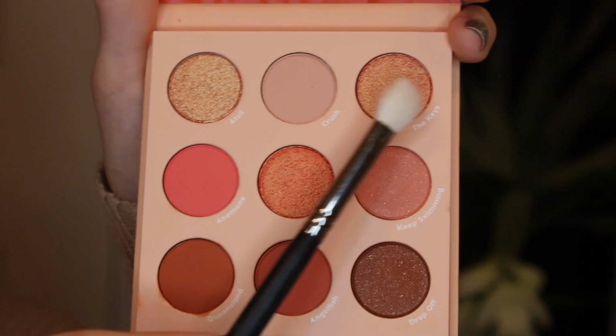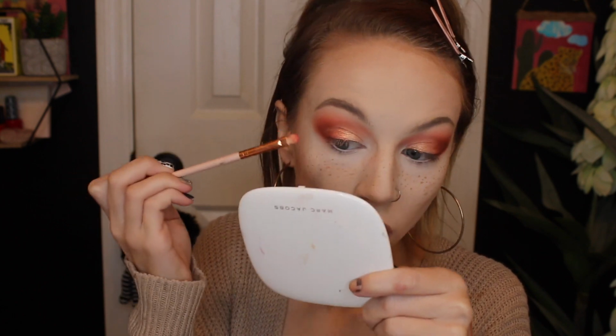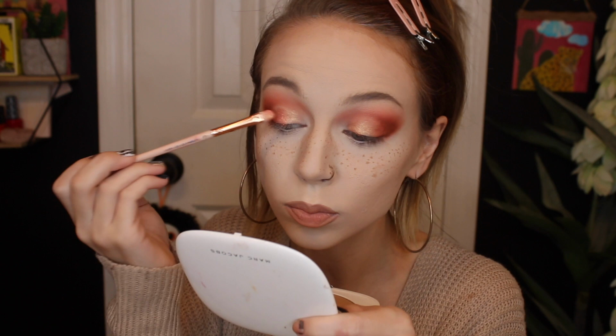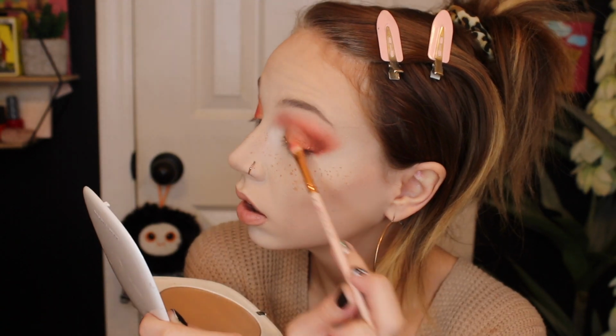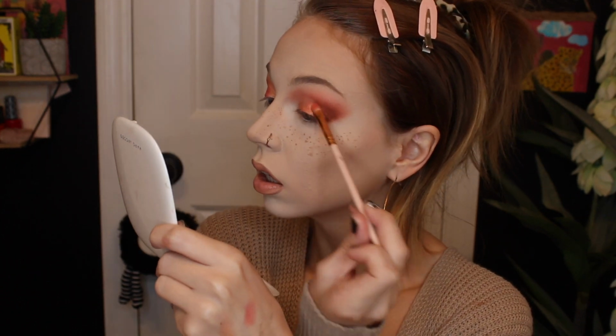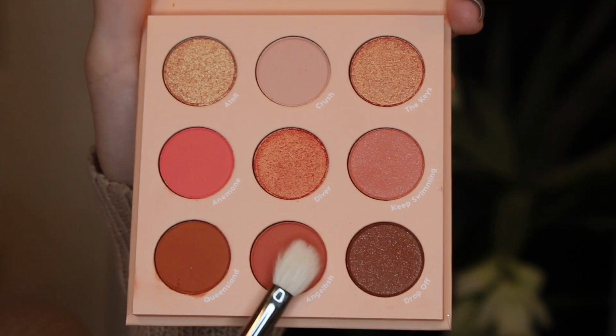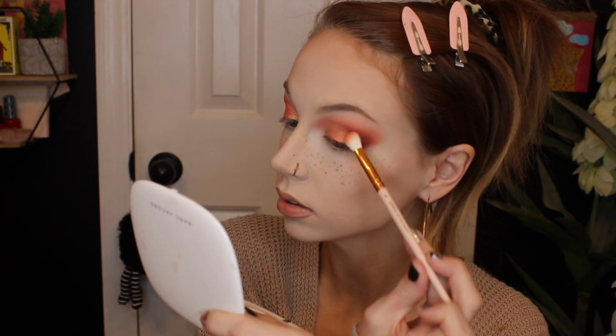Now I'm just going to take some of the shade The Keys and put this on the outer portion of my lid. Oh wow, that is so pretty. We are getting this really nice rose gold moment and I am living and breathing for it. This is so pretty. Now I'm just going back into the shade Angel Fish and lightly cleaning this up a little bit, making sure everything is nice and seamless.